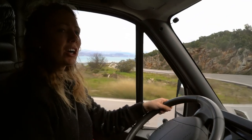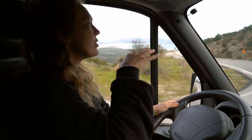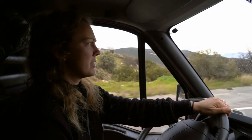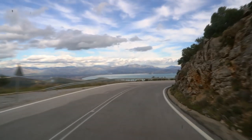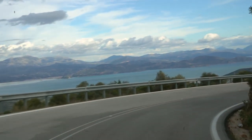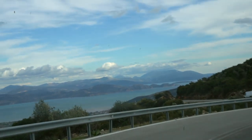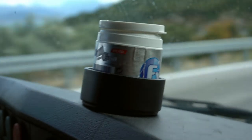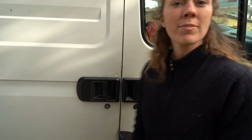Pastel painting. It's like the islands are hovering above the water. Pretty nice. Very nice. Oh, splendid. Hallelujah. This is gorgeous. Okay. Look what we found.